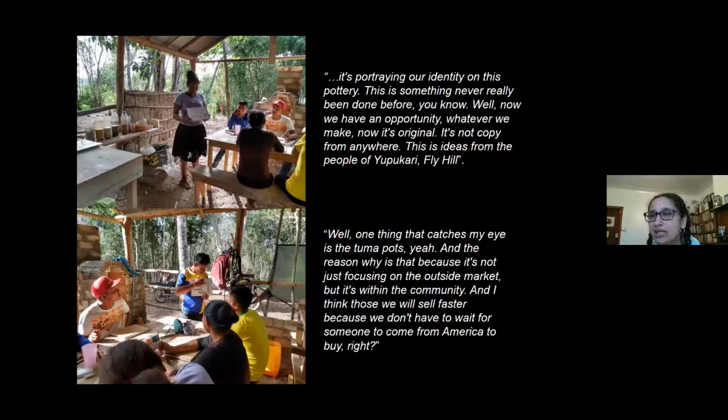And I think people really saw the fact that making and developing the pottery is not just about selling it to tourists or sending stuff to Georgetown, even though that is one of the goals of this project, but it's also to revive the use of pottery within the communities themselves.